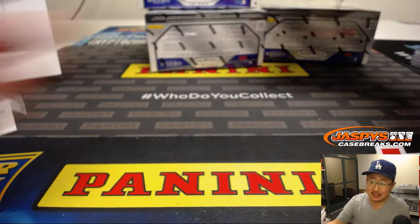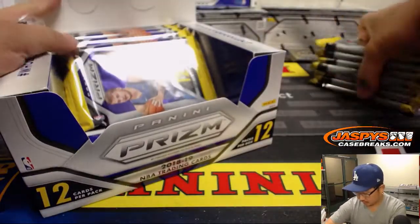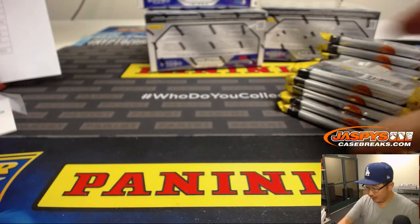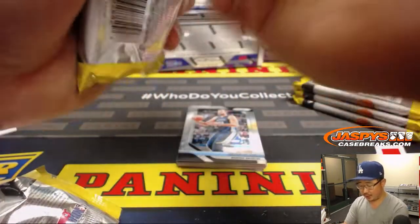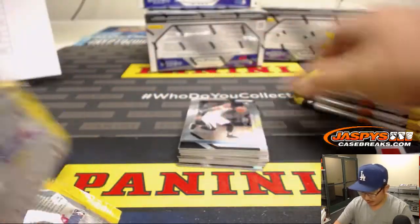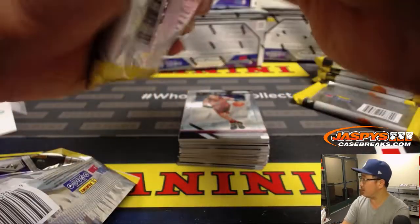All right, four boxes to go, ladies and gentlemen. We're almost there. Kind of a long break, but definitely worth it. A lot of the parallels do well on the secondary market. Big rookie autos do extremely well on the secondary market. PRIZM's always really popular with the rookie set, just like PRIZM football is popular with the football crowd.